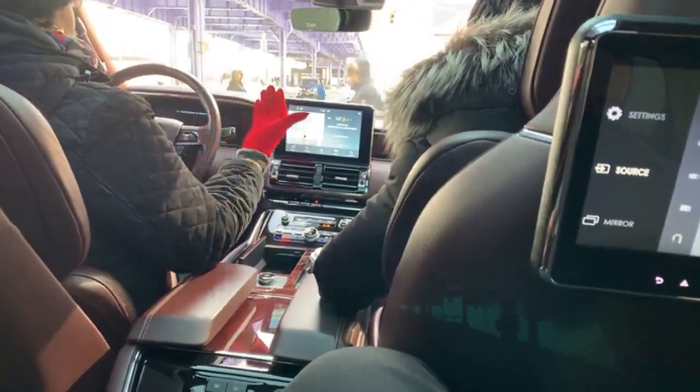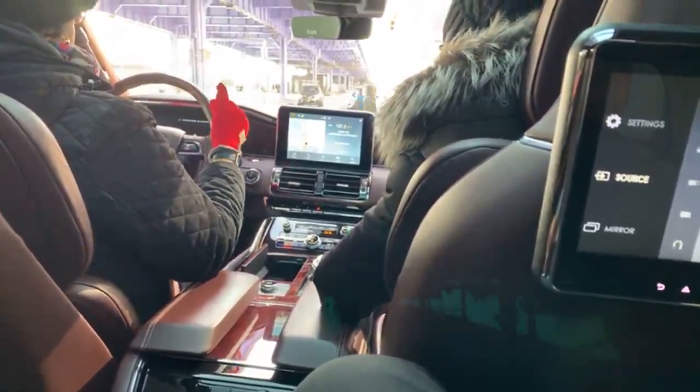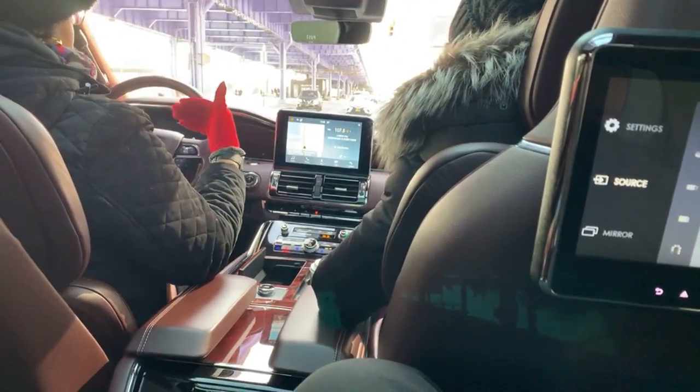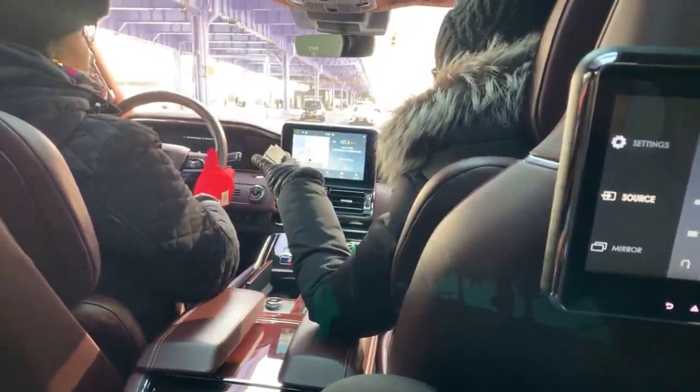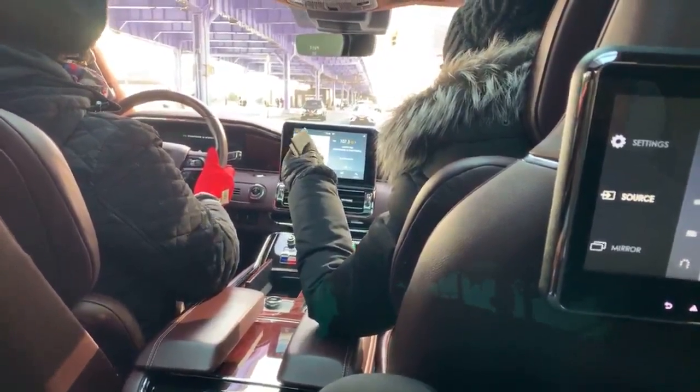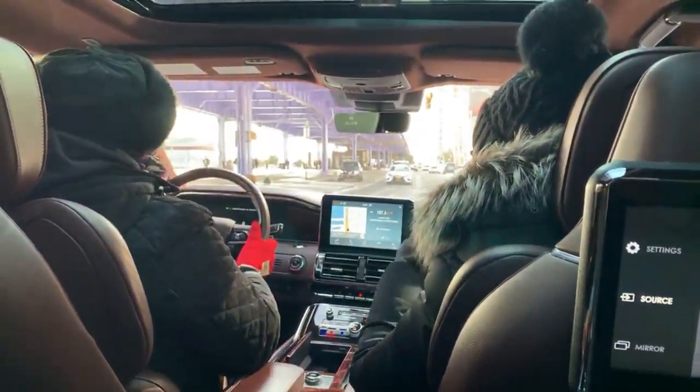Now, is there an alert? Yeah, it might be turned off. I'm not sure. Somebody's going to get in this car and ask, where's my heads-up display? So we constantly are changing stuff.